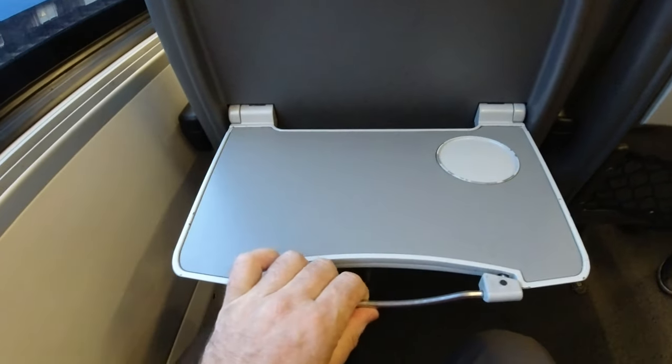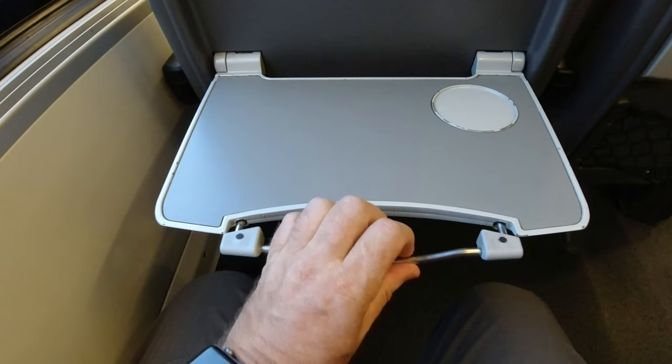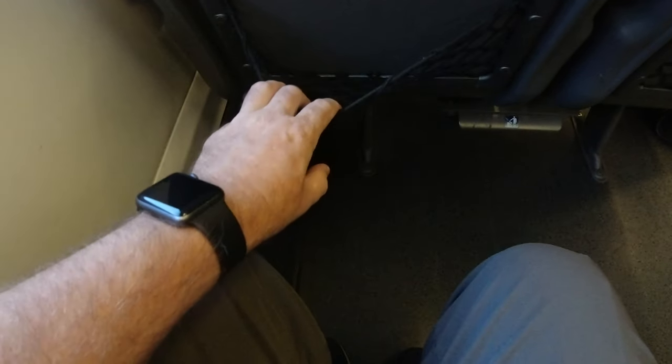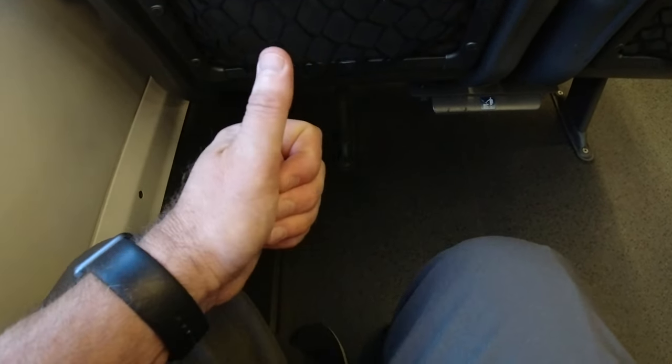A drop-down table, very similar to the sort you'd find on something like a Transport for Wales Class 175, I thought. And beneath that, a seat-back pouch, which you don't actually get that often on UK trains. The legroom was really good, probably some of the best I've seen, to be honest. And between the seats you have the standard European socket you would expect.